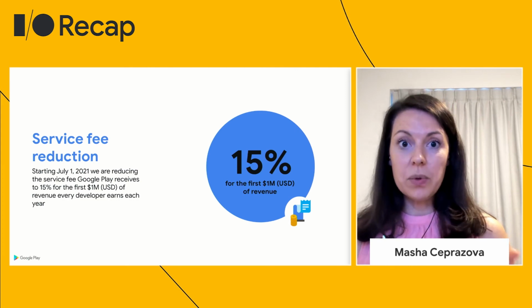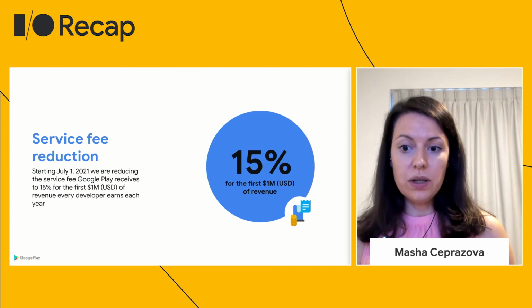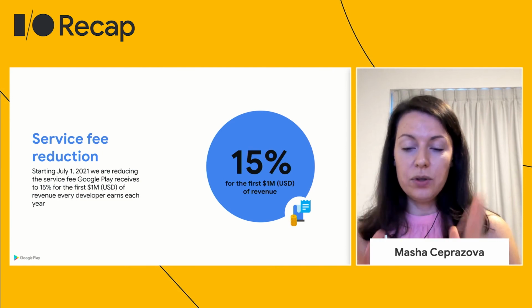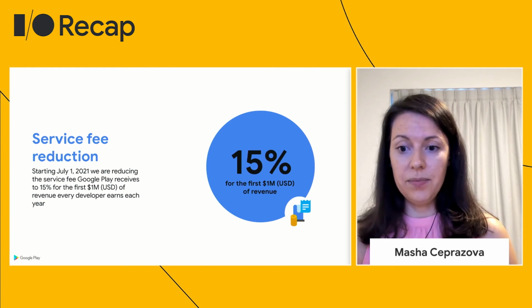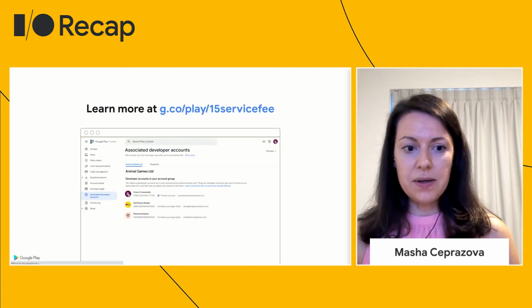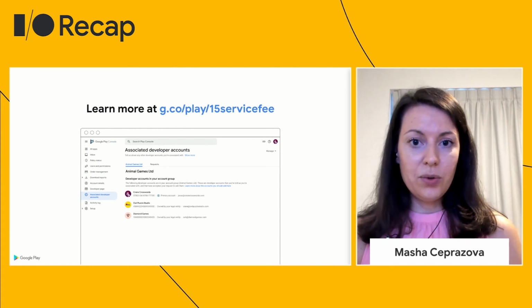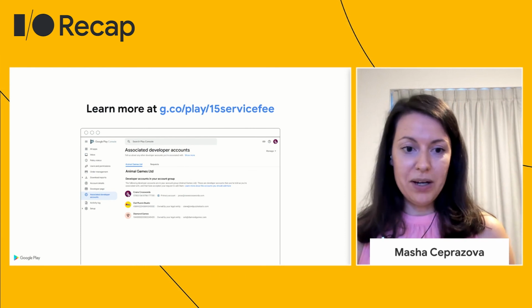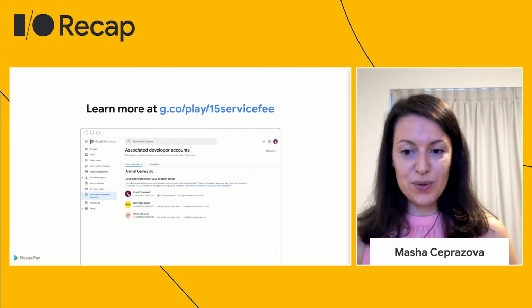And we know that some developers operate multiple accounts within their app portfolio, so please note that the service fee discount will apply to developers' total earnings for the year across all of the accounts that they use to publish the apps. There's more details as well on the link that you're seeing on the screen. So we're going to ask for your help to better understand which accounts you manage. You'll be able to update this shortly in your console as well.